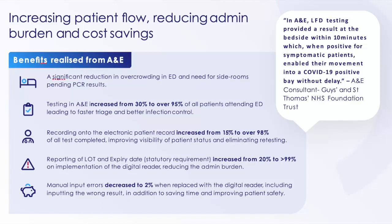And that improved the visibility of patient status and eliminated a lot of retesting that was going on between the emergency department and the wards. We are also able to capture appropriately the lot and expiry date, and that is a legal requirement for point of care tests, and our inputting errors decreased. So when we compared the data that we had from our manually inputted test results through the glucometers and through the digital solution, we saw a decrease to only 2%. We were about 8 or 9% with the manual entry, which is usually expected in errors of transcription.